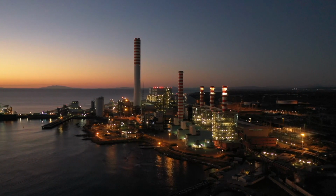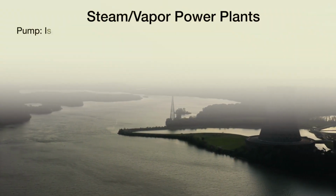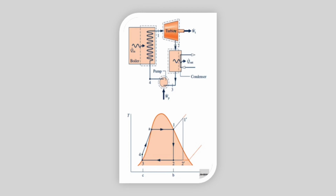As I told you, the steam power plant works on the Rankine cycle. In the turbine, there is an isentropic expansion of the working fluid from the saturated or superheated vapor at state 1 to the condenser pressure. Then in the condenser, there is isobaric heat rejection, that is heat transfer from the working fluid as it flows at constant pressure through the condenser. Then we come to the pump, where isentropic compression to state 4 in the compressed liquid region occurs. Then we come to the boiler, where there is isobaric heat addition: heat is transferred to the working fluid as it flows at constant pressure through the boiler to complete the cycle.